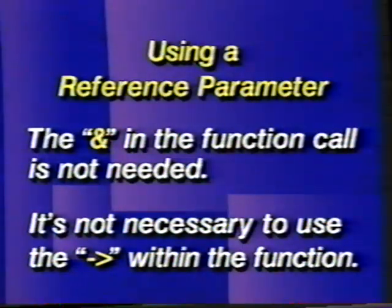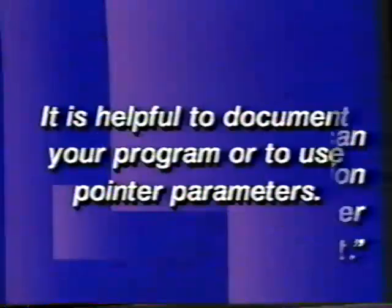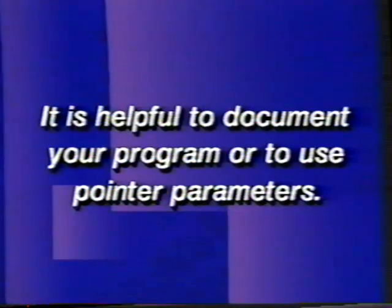When a reference is passed to a function, the original parameter can be modified by the function if the reference parameter is not declared with a constant qualifier. This can be misleading to people who read the program and assume that the function call without the & on a parameter designates a call by value. You should document your program well to guard against this, or use pointer parameters for those that may be modified by the called functions. A reference can be used as a return value from a function.